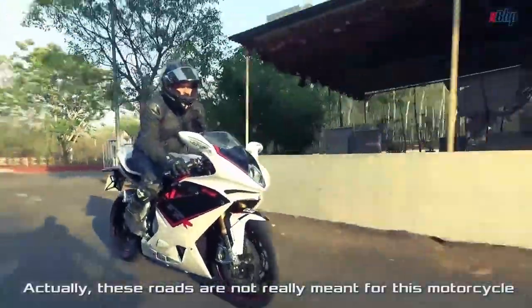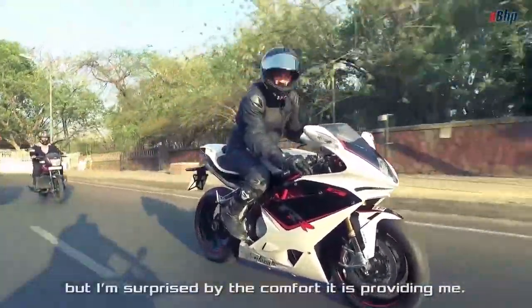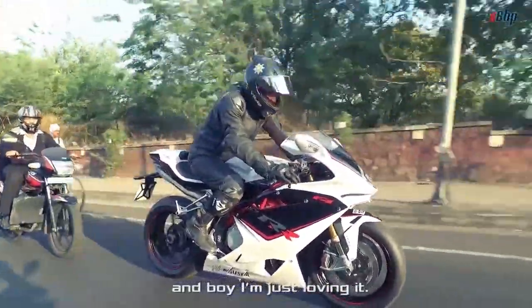Actually, these roads are not really meant for this motorcycle, but I'm really surprised by the comfort it's providing me. It's one of the most extreme motorcycles that you probably ride, and boy, I'm just loving it.